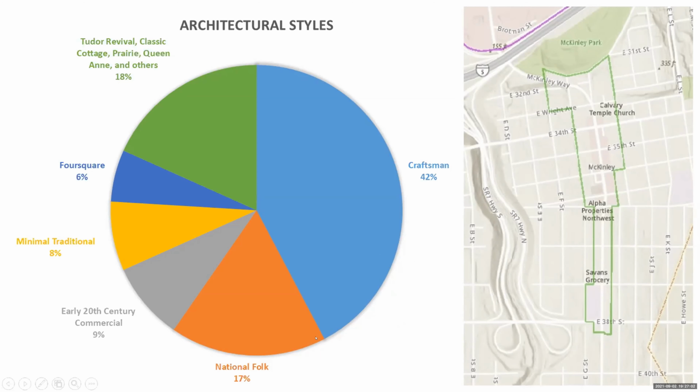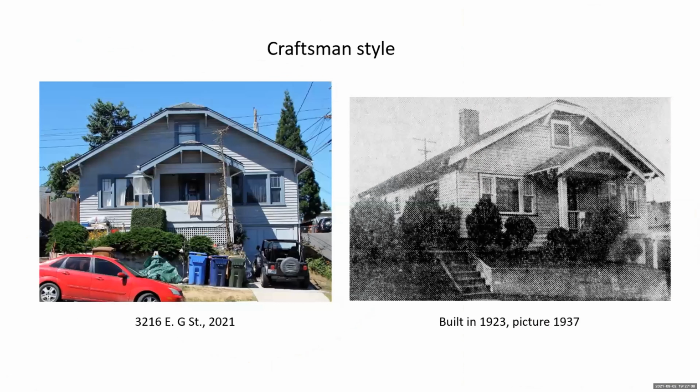Okay, so I'm going to talk about a couple of styles here. We saw that the Craftsman style was the predominant style of the houses that we looked at. This is an example at 3216 East G Street. This house was built in 1923, and we have a later picture about a decade later over here on the right showing it. They were selling the house, or it sold, and for some reason the newspaper thought it was newsworthy enough to have a picture of it, which is great because we have a picture that shows pretty much what it looked like when it was built. And here it is today.